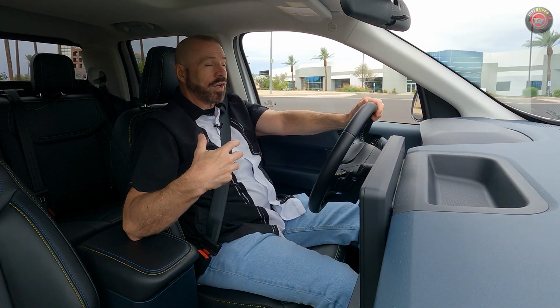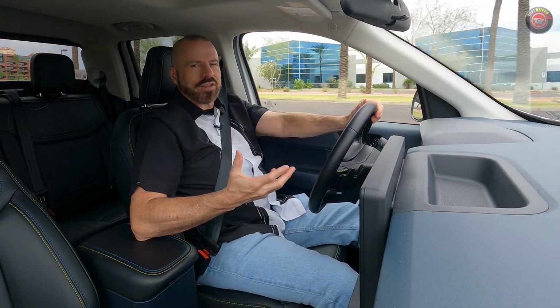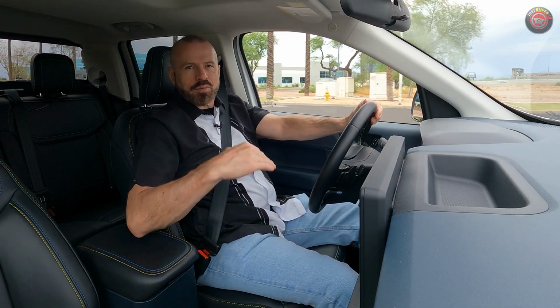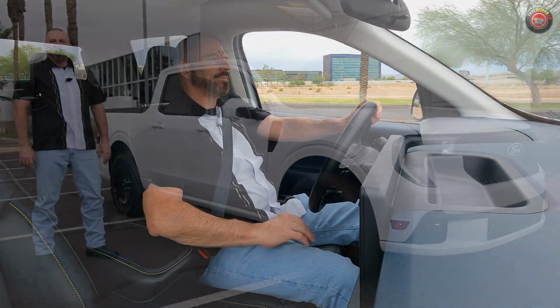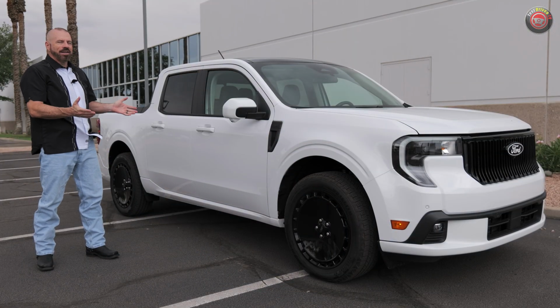It's great for off-roading, great for ice. And in a street version like this, there's a lot of things that can be done with it. So it's kind of a cool deal if you want it bad enough to pay up into this trim grade to get it. All right, my friends, there you have it for our walk around, show and tell, and brief test drive of the 2025 Ford Maverick Lobo.